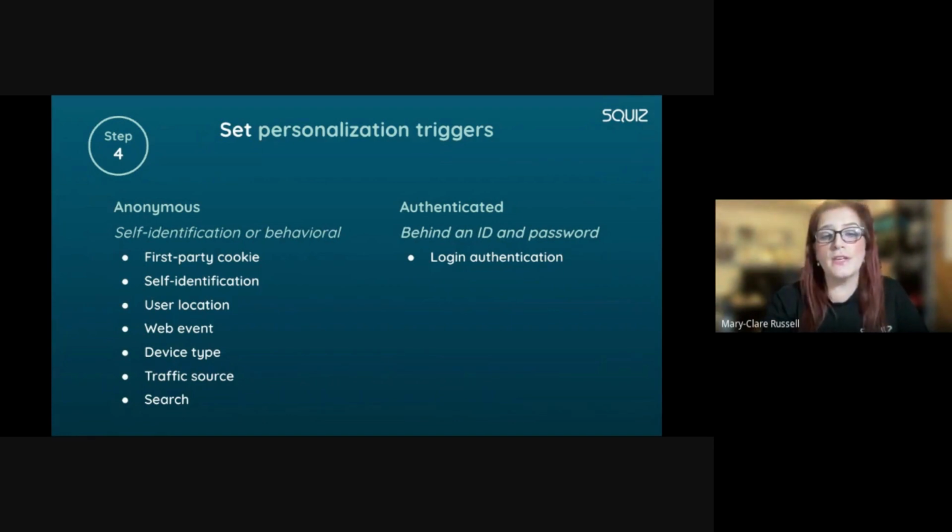Traffic source. The referring channel of a visit can help you determine the type of content you should serve a user. For example, paid traffic is typically geared towards content that drives conversion, for example, a purchase of a product or service. Search. Keywords used on your site search bar indicate your areas of interest.